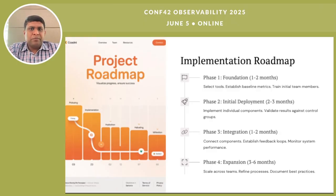The implementation roadmap: phase one is the foundation, selecting tools. Obviously, you have hundreds or maybe thousands of tools available in the market. You have to see what is the right fit for your needs and your enterprise. Establish baseline metrics and train initial team members. Then initial deployment: implement individual components and validate results against control groups. Then integration: connect components, establish feedback loops, and monitor system performance. Then you can expand: scale across teams, refine process, and document best practices.